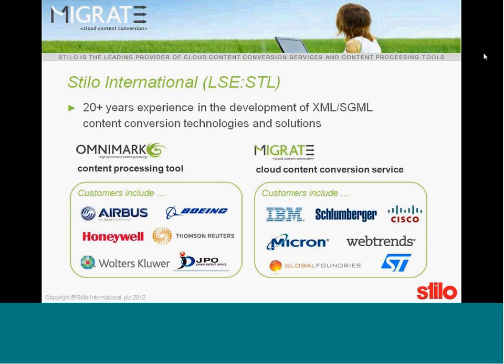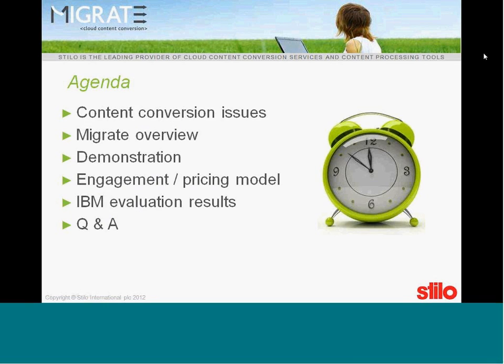Today we're going to be talking about the Migrate service. The agenda may be recognizable to some of you from previous webinars if you've attended them. I'll talk about some general content conversion issues and provide you with an overview of Migrate before handing over to Helen, who will run through the demo of the RoboHelp to DITA service. Then I'll talk about a couple of slides on the engagement and pricing model, and add a couple of slides which summarize some evaluation results that IBM recently presented. We'll open the session up for questions and answers at the end.